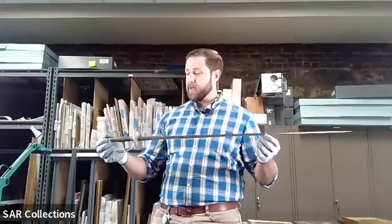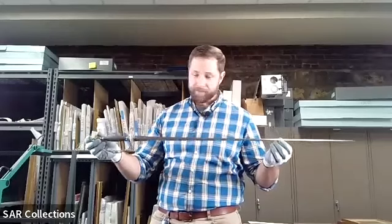After the war was over, he purchased or was given this dress sword, and we think it was probably in recognition of his military service. He continued serving throughout the war and served in over 15 engagements in total. And this came to the SAR from a generous donor, George Knight of the Virginia Society, who acquired it directly from a descendant of Joseph Graham.